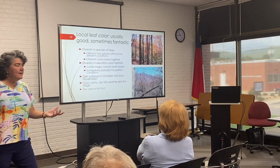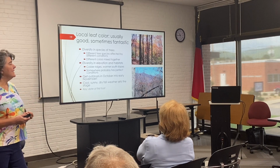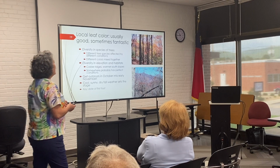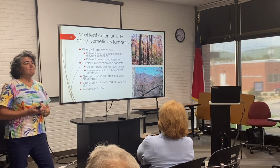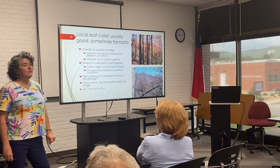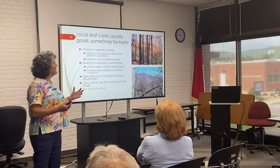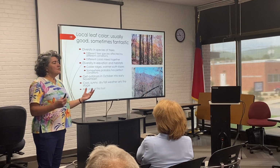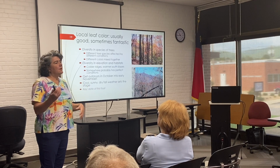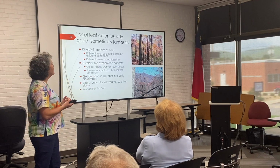So our local leaf color is usually good, reliably good, I would say, and sometimes can be fantastic. What leads to that reliably good fall color is diversity in the species of trees that we have. Different tree species are going to be affected by different conditions. Whatever those conditions are, if it's a little drier, some trees will do better. If it's a little wetter, other trees will do better. So having a high diversity lends itself to good fall color.